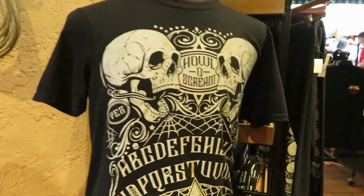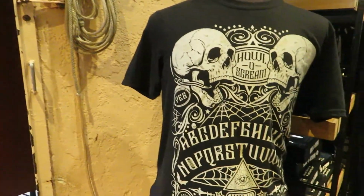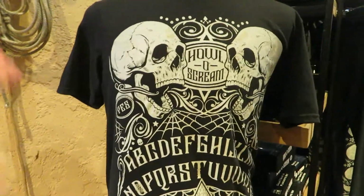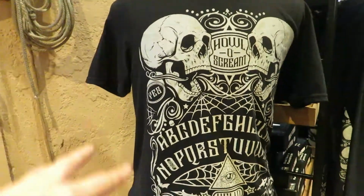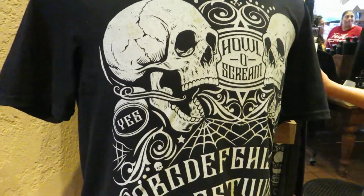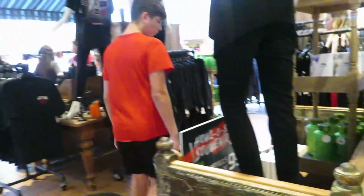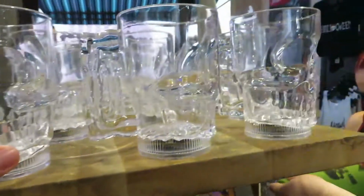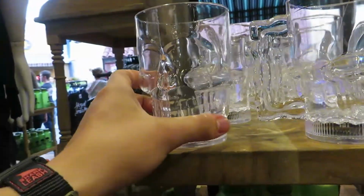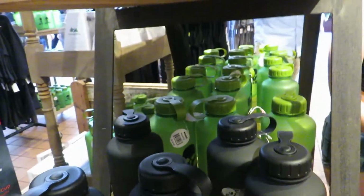Next, we're gonna look at a couple of the shirts. I was looking at the ones over at SeaWorld, and there weren't any super appealing to me, but I do like this design, because it didn't really look like a Howl-O-Scream shirt, but it for sure says Howl-O-Scream, and it's just a Ouija board. And then they do have these light up skull cups. They're not really glass, they're just plastic. And then they have water bottles. Over here they have a green one right there, and then they also have the black one.